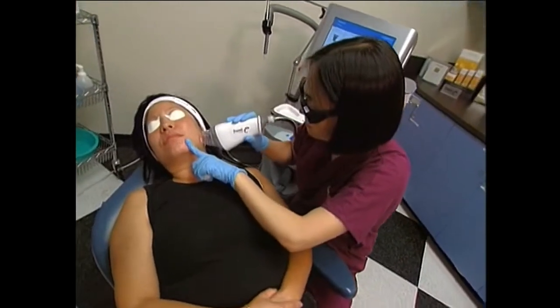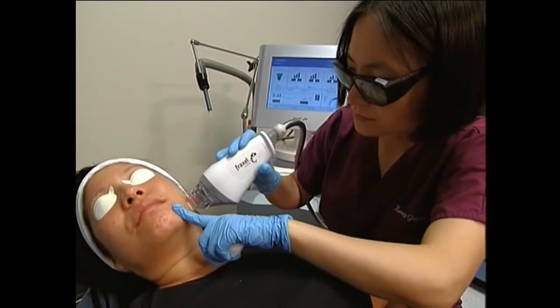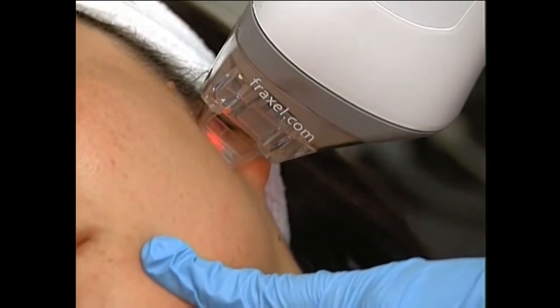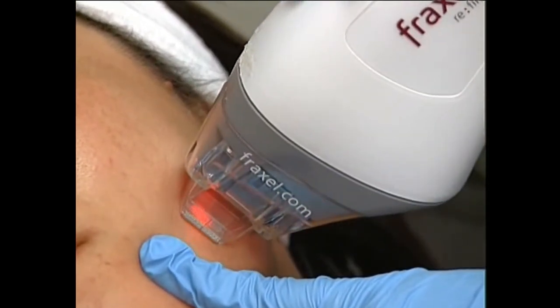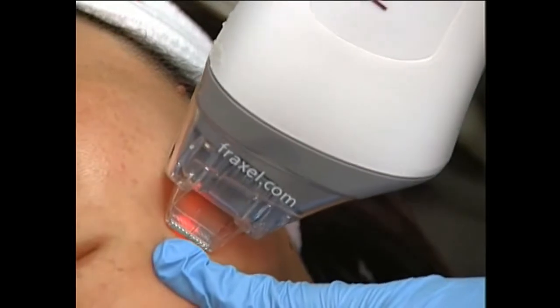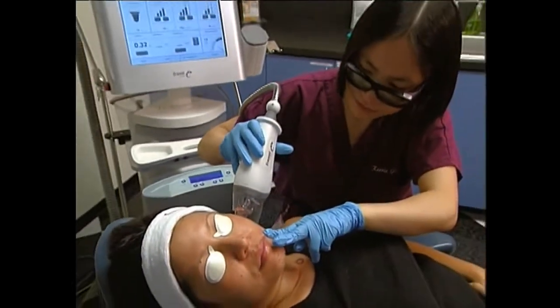Using microscopic points of light to target precise areas well below the skin surface, Fraxel treatment stimulates a natural healing process that produces collagen and elastin. Healing occurs literally from the inside out to reveal fresh, healthy skin. Since each spot is surrounded by healthy tissue, your skin heals very quickly.